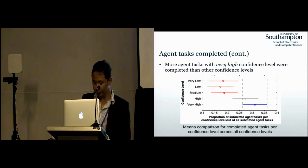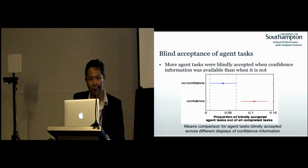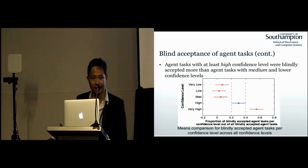In terms of blind acceptance, we looked at the proportion of blindly accepted agent tasks out of all the completed agent tasks, and we found that there were more agent tasks blindly accepted when the display of confidence was available than when it is not. Again, this tells us that the confidence makes a difference even in the full delegation of the control to the agent. And also in terms of the confidence level, there were more blindly accepted agent tasks when the agent has very high and high confidence level than when they're very low to medium, which means that people appropriately used the blind acceptance.